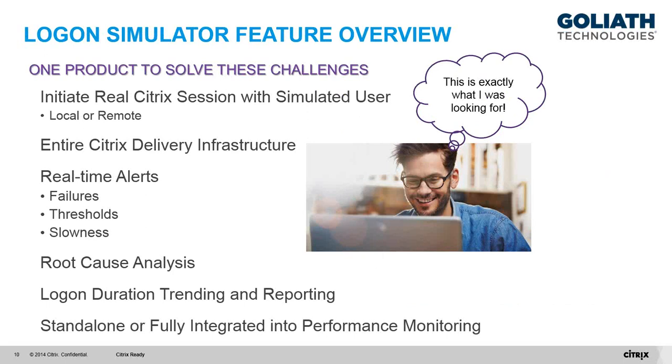We provide real-time alerts on failure and slowness in the session logon timer, but also on thresholds. So you can actually set buffers around performance to alert you prior to an issue related to slowness or logon times. We give you the ability to determine root cause analysis. We give you reports and dashboards that you can actually trend over time to see how logon duration maps either to geography, time zone, etc. Now you can purchase a Logon Simulator either standalone or fully integrated into a performance monitoring technology.